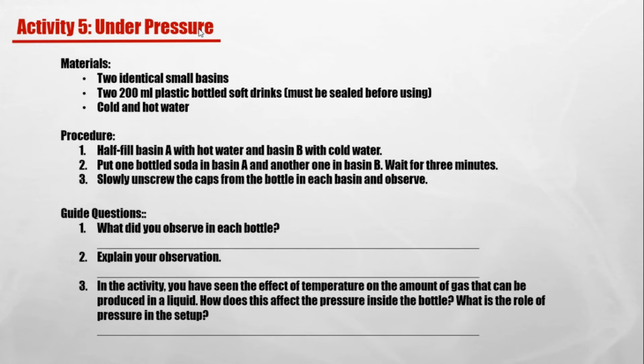Guide questions. Number 1, what did you observe in each bottle? Then explain your observation. Number 3, in the activity, you have seen the effect of temperature on the amount of gas that can be produced in a liquid. How does this affect the pressure inside the bottle? What is the role of pressure in the setup?